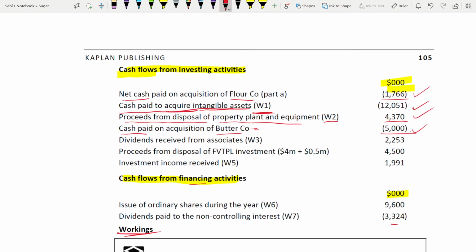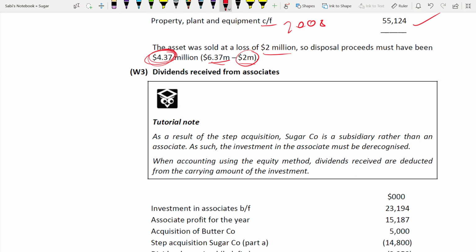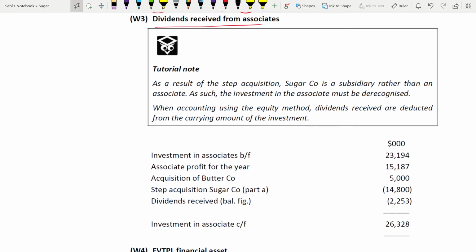Okay. It's an inflow. Next, what else is remaining? Statement of financial position. Third item is associate. So working 3. It's very easy. Here, dividend received from associate. Here also investment in associate, brought forward, carried forward, statement of financial position. See the figure. You will get it. Next. Remember there is one more associate, that is Butter. So you have acquired it for 5 million. So this you have to add.